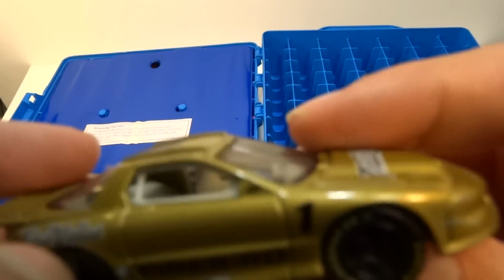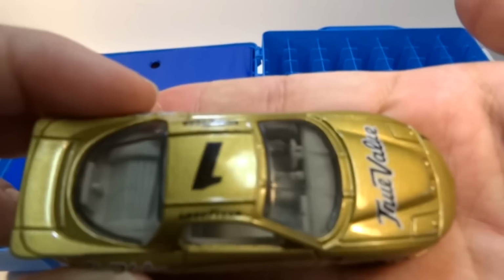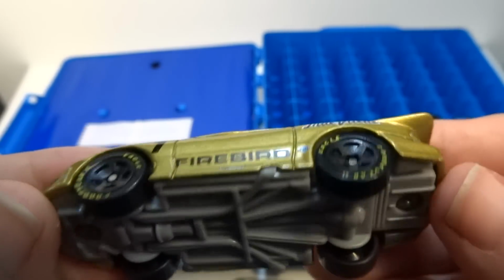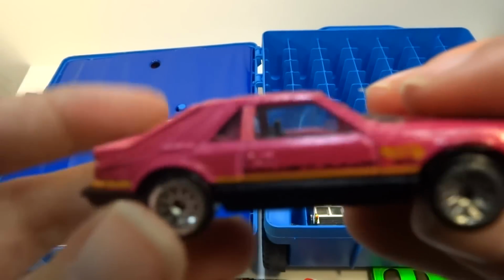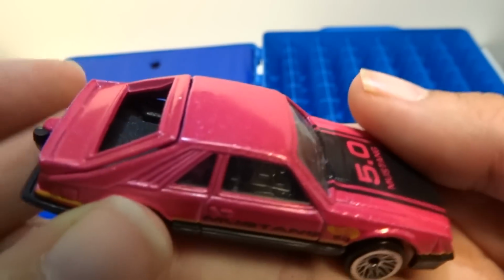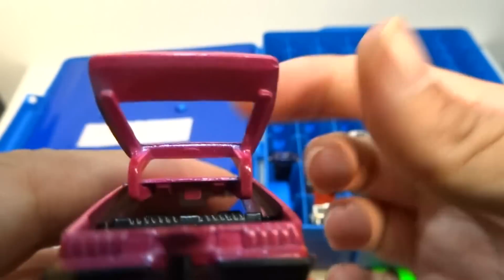Okay. Then we have a Trans Am racing car. True Value. Number one. It's kind of cool. And a kind of weird looking Mustang. Does this open? Yay! Awesome! No glass.